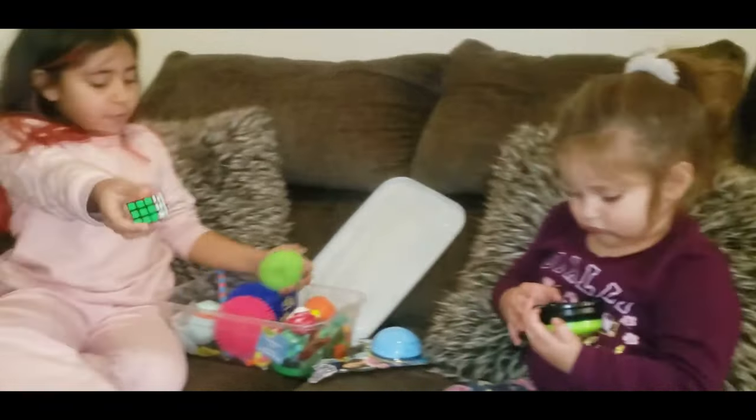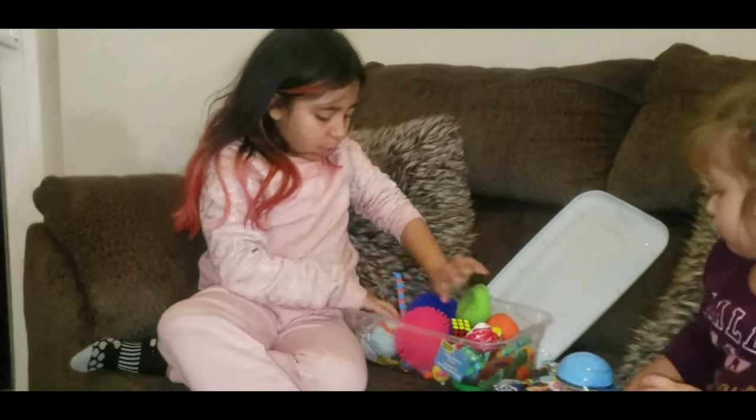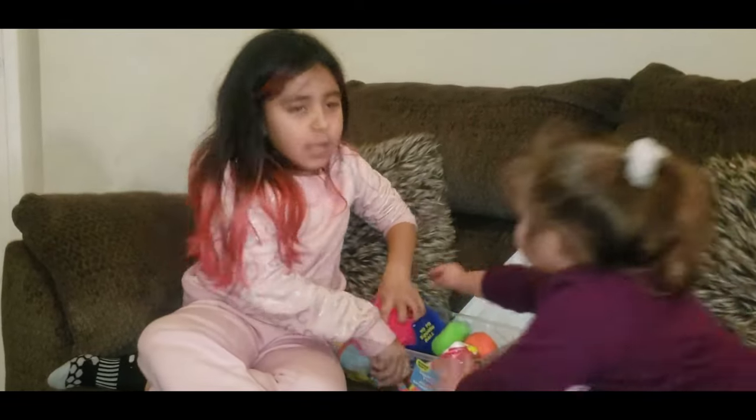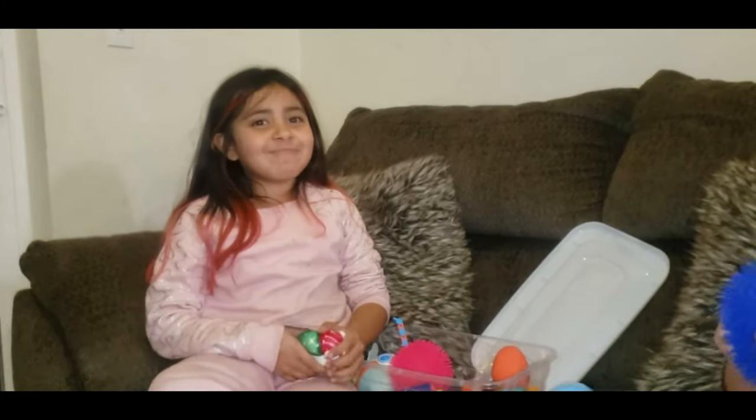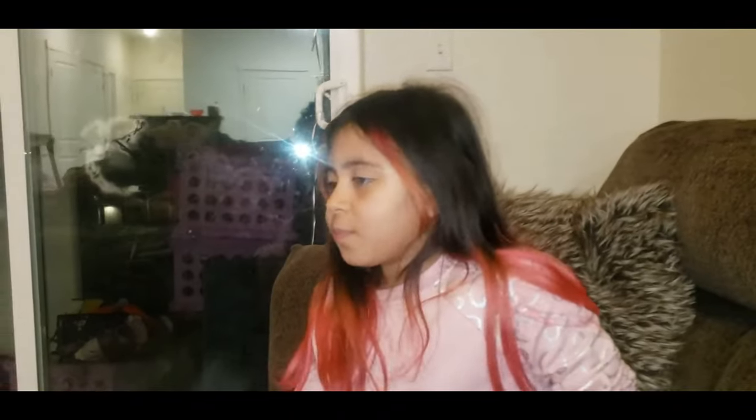It came with an Xfinity cube. These dough balls came with this bouncy ball. You guys have to see the rest of my toys, just keep on watching. I'll be right back.